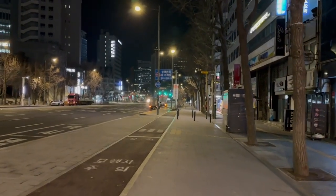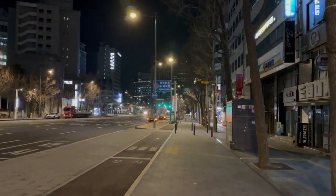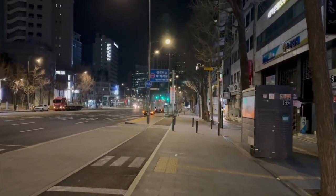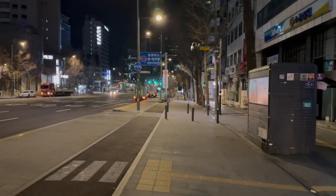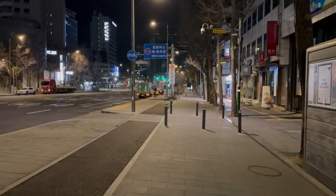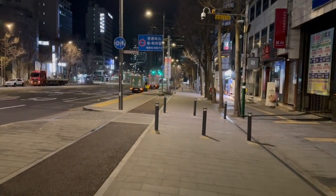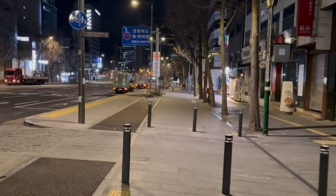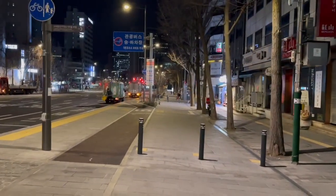Well, good morning, everybody. I'm in Seoul, South Korea today, March the 15th of 2023. It's about 5 o'clock in the morning, and I'm walking up to the City Hall Plaza, the Seoul Plaza. Now, why am I up this early? I'm taking a tour to the DMZ today.